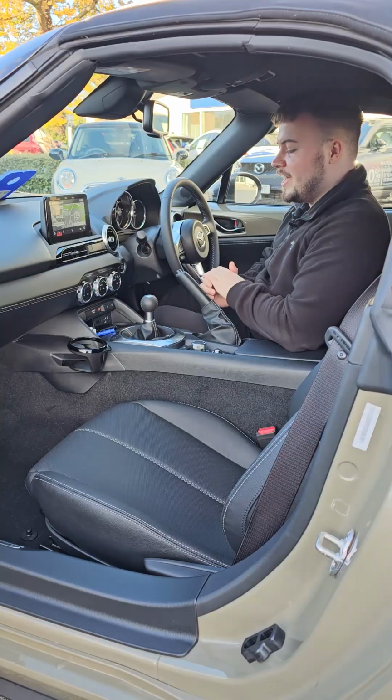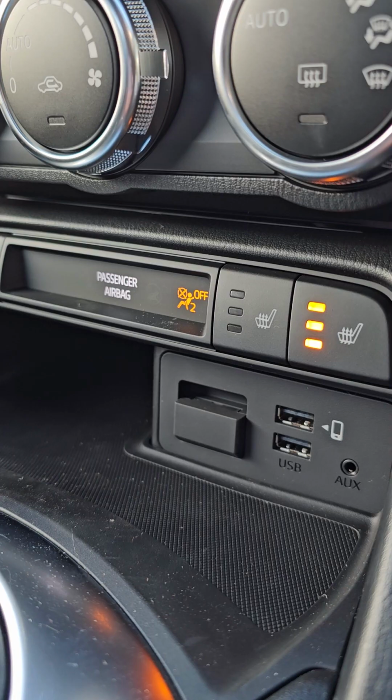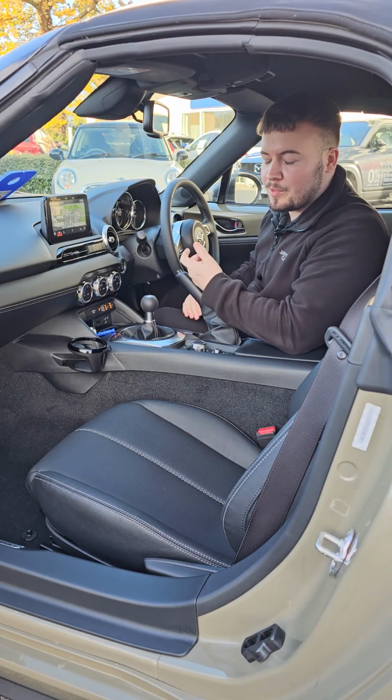And we have also got a couple of features on top of that. So you've got the heated driver seat, which is a 3-stage setting, and you have got the heated passenger seat, which is also a 3-stage setting.